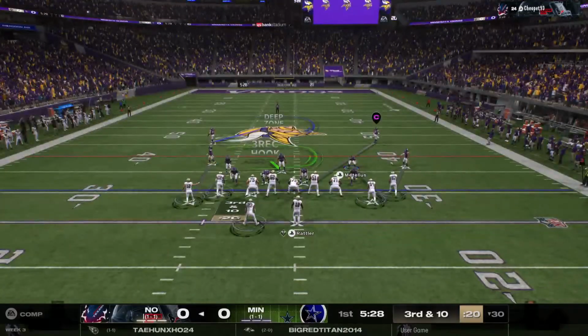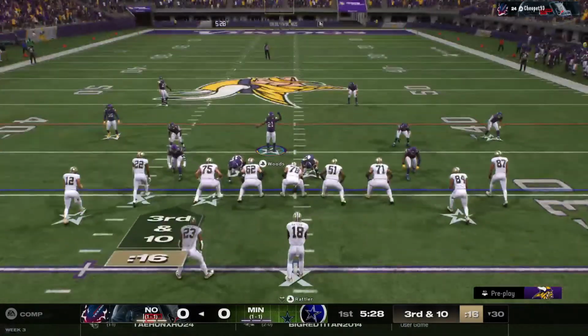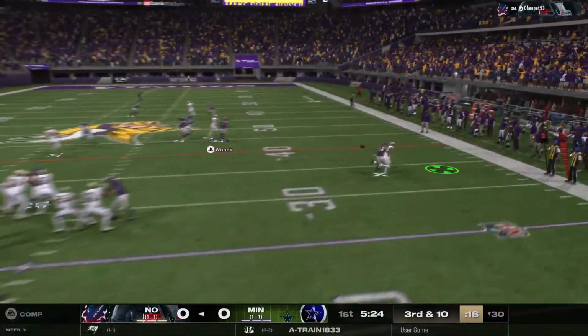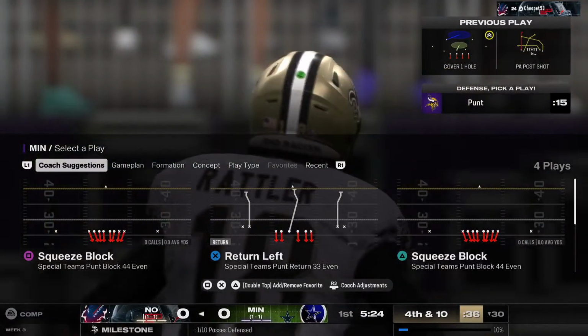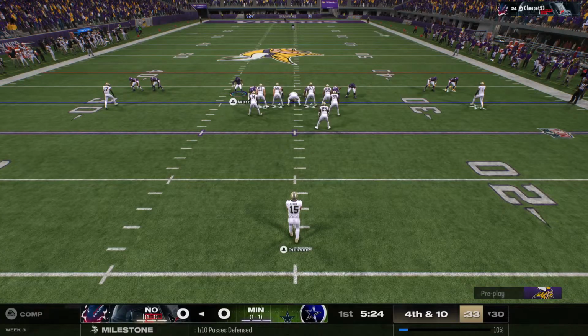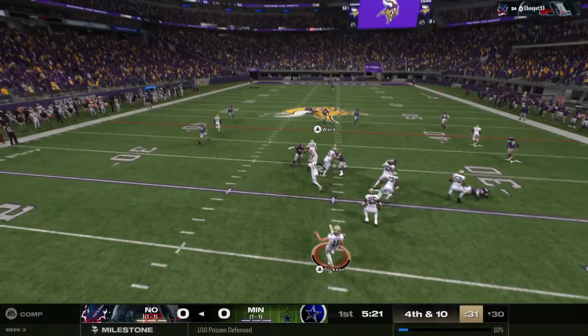So after that prior incompletion, we've got 3rd down. Throwing off the play fake here. It's tipped away, and it's going to hit the ground incomplete. Defender winning that rep. That brings up 4th down. Here comes the Saints punting unit. And I imagine they were hoping they wouldn't need to bring him out so soon into this game.